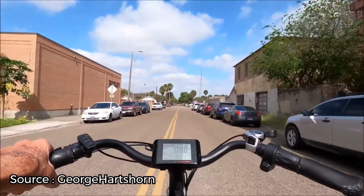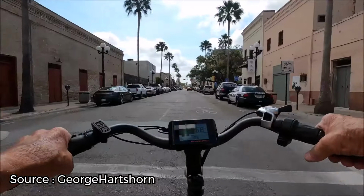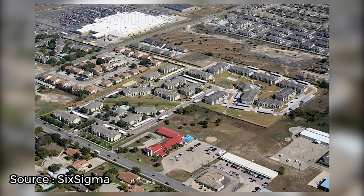The average rent in Brownsville is $585. Gas prices are $3.03, and the unemployment rate is 7%. It's right next to the Gulf of Mexico, giving it warm weather and easy access to beaches.